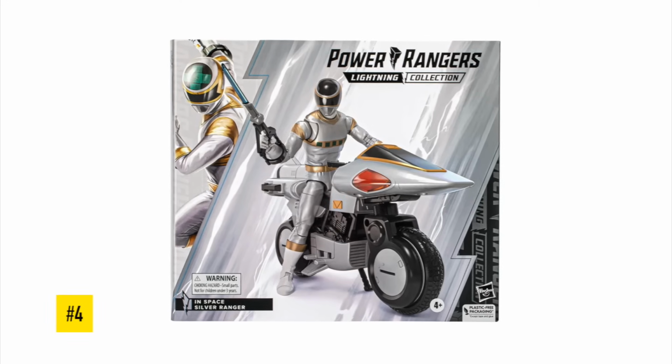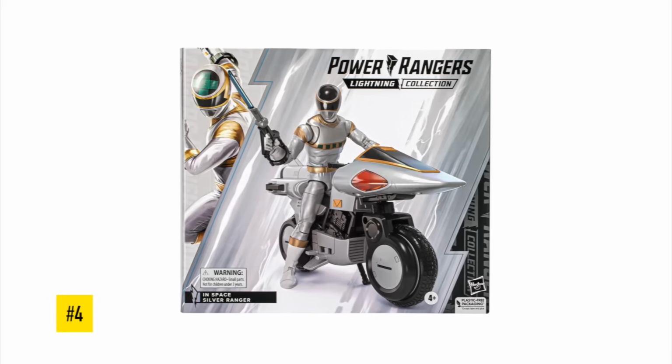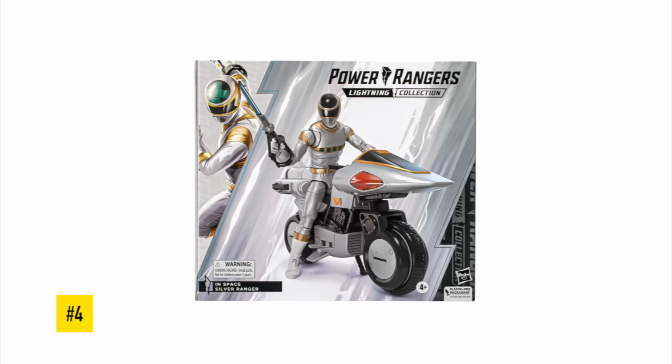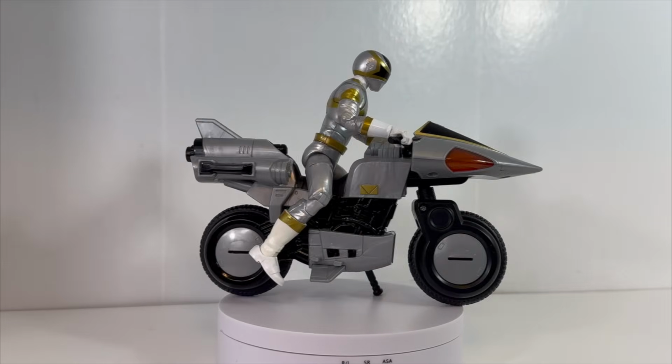Number 4 is going to go to the In Space Silver and Silver Cycle release from Deluxe Wave 3. Now, this is technically not a bad release. It is definitely an improvement over the Time Force Blue and Vector Cycle from the Deluxe Wave 2 lineup, which I did have in my worst list last year. It's nowhere near as bad as that. But it does suffer from some of the same similar problems.